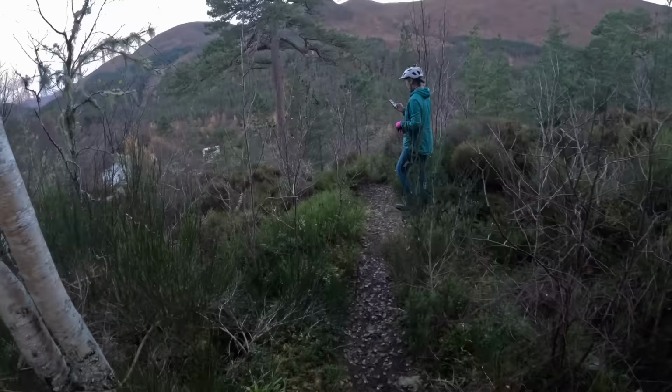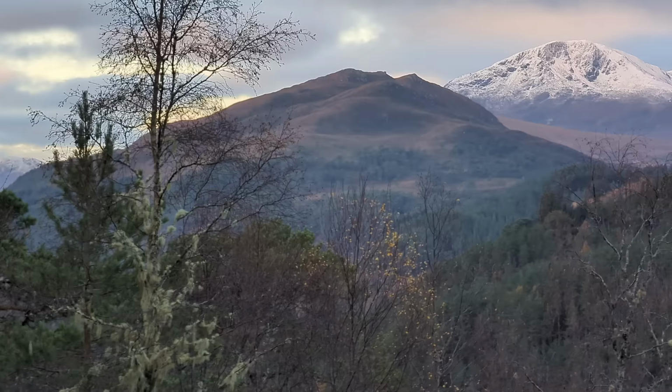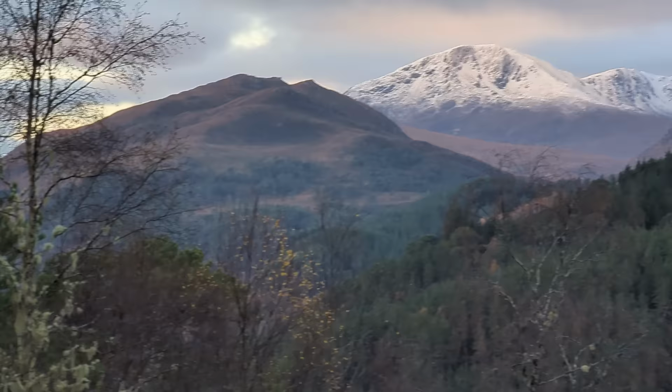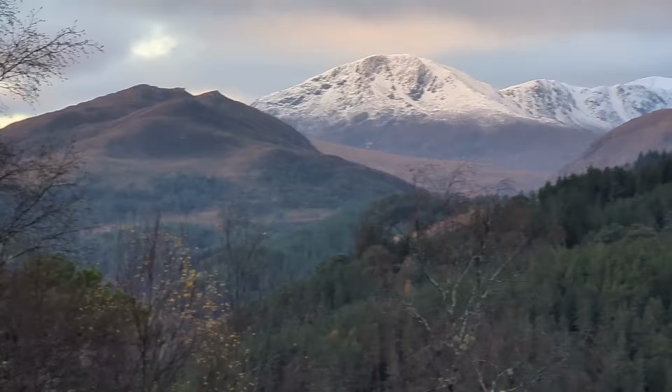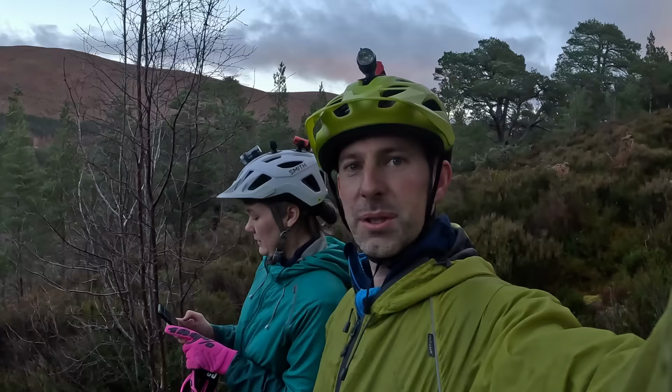Good morning, good morning. This is our view of Glen Affric. Look at the snow on the peaks up there at the back. Can you see that? We'll zoom in a little bit. So we're going to head up to the viewpoint and we'll try and get little aerial shots, and then we're going to head on up the south side of Glen Affric, heading out towards Morvich, or the end of the Glen Affric and Kintail Way. Yeah, that's the one.